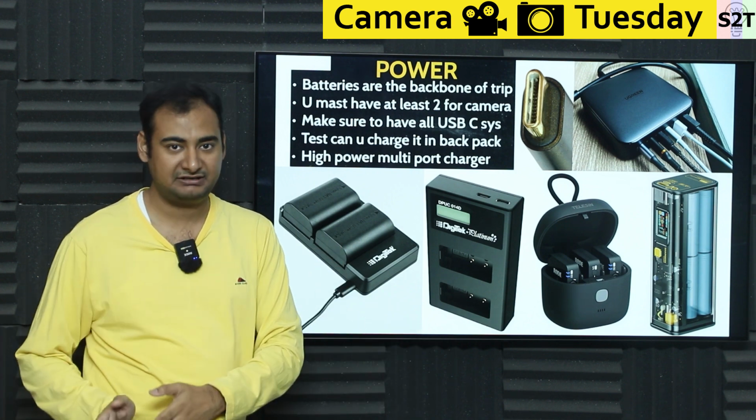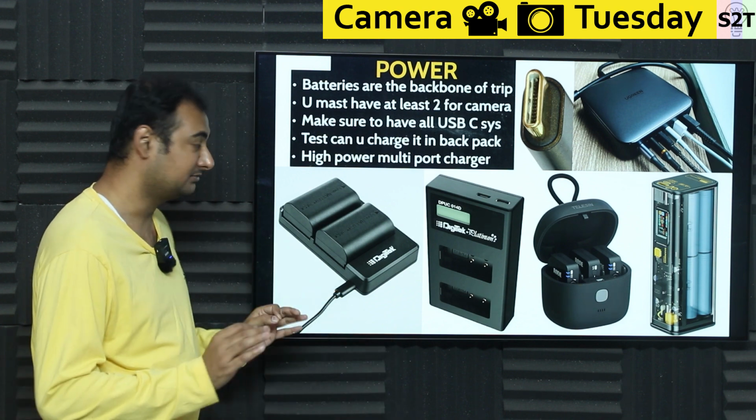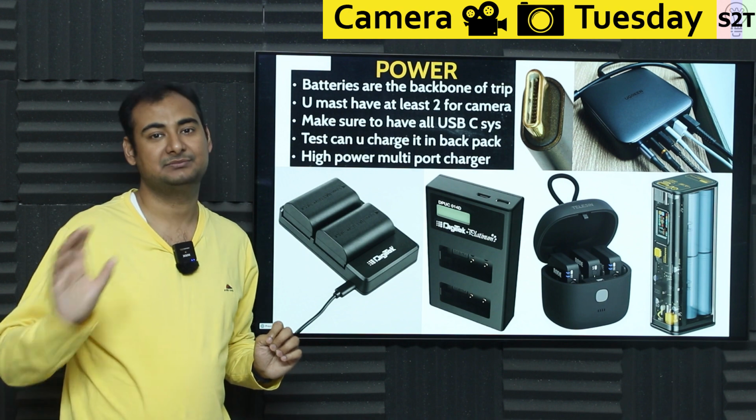You're like, yeah, I have plugged everything in. I'm gonna go to sleep and I'm gonna wake up and everything will be charged. So trust me, do not cheap out on that. Of course, have one backup emergency charger.